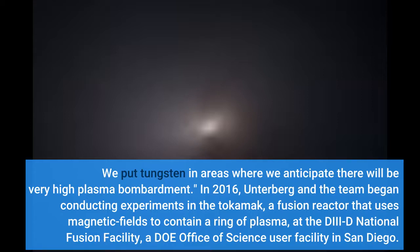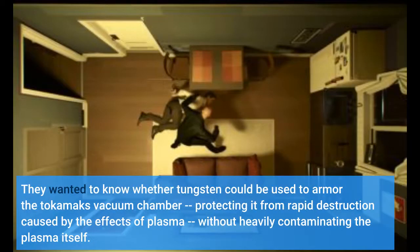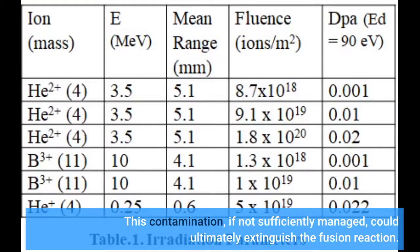In 2016, Unterberg and the team began conducting experiments in the tokamak, a fusion reactor that uses magnetic fields to contain a ring of plasma, at the DIII-D National Fusion Facility, a DOE Office of Science user facility. They wanted to know whether tungsten could be used to armor the tokamak's vacuum chamber, protecting it from rapid destruction caused by the effects of plasma, without heavily contaminating the plasma itself. This contamination, if not sufficiently managed, could ultimately extinguish the fusion reaction.